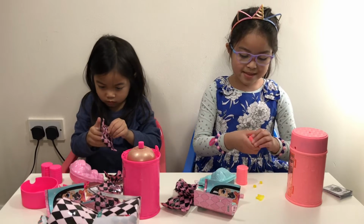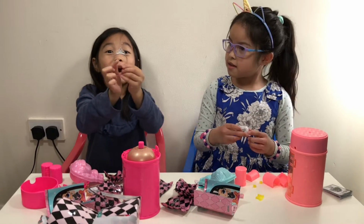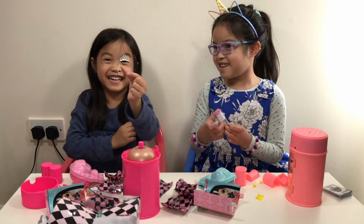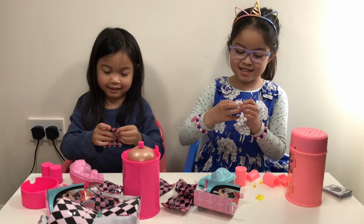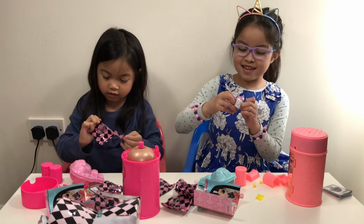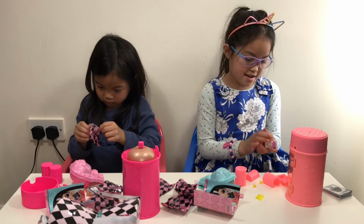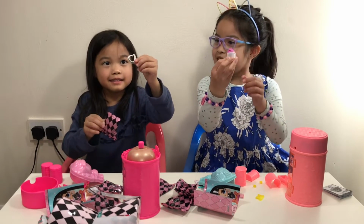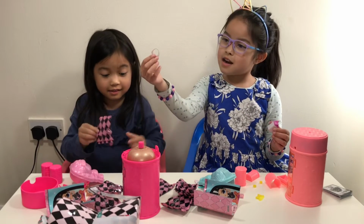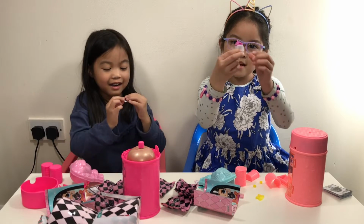Splits' outfit is so beautiful. A tiara. Oh, I want her. She got Prom Princess. Yep. She really wanted it, and it's like her dream come true. Her wish come true. Yeah, I got this. It has her name on it, Prom Princess. So here's my bottle.